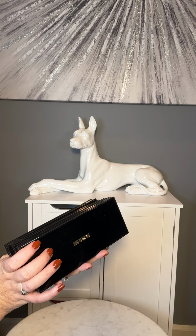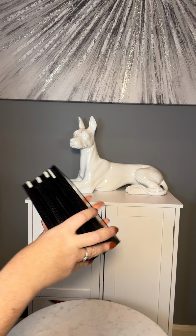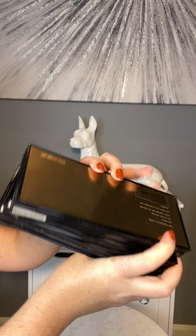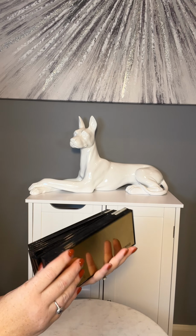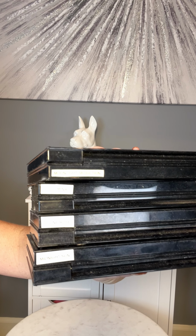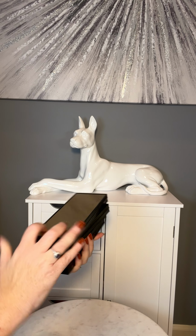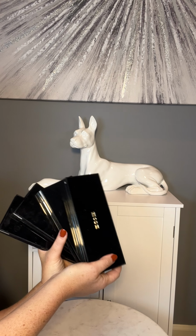The way I have organized these palettes is I have them labeled because they all look identical. They are all packaged the same. So I have gone ahead and just labeled them. That way in my drawer, I see what I'm getting and it has all of them labeled for me, so I know what color story I'm pulling out on a daily basis. That's made life a little bit easier for me.